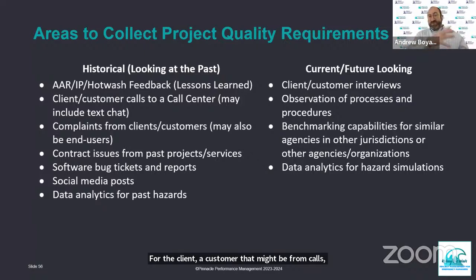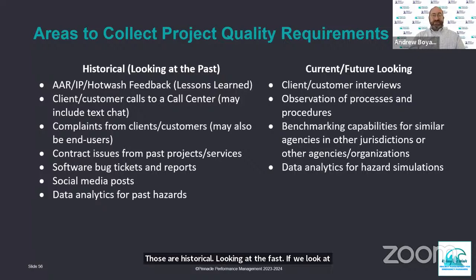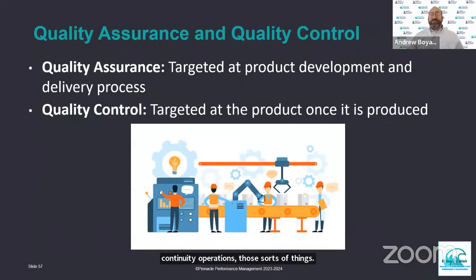Those are historical, looking at the past. If we look at the future, they might be interviews that we have with clients or customers. What can we do to improve or enhance this? It might be an observation of the process and procedures at the time that we're actually doing it. It may not be as part of a formal AAR hot wash, so to speak. It might be looking at benchmarking capabilities against similar agencies that are in other parts of the country or other organizations that are around the block. How do they do business? How can we improve on how we do continuity of operations, those sorts of things? And it might be looking at data analytics, looking at all the information we pull from.